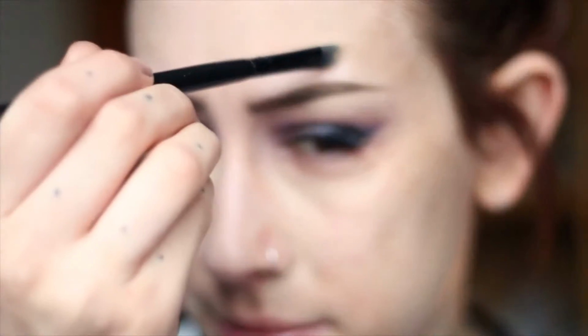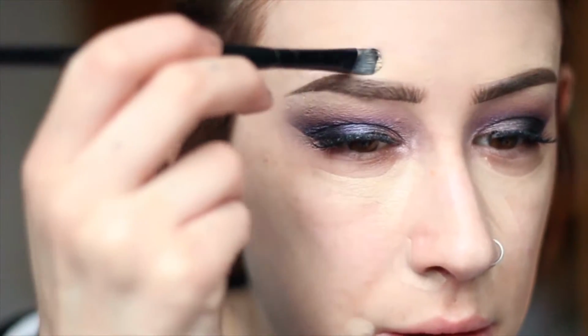Next up, classic Skin Enhancer by Kevyn Aucoin. This is really good for if you desperately need a concealer. It's not an everyday one, I must admit, but it's something that you can use if you want to get rid of some really intense dark circles, or in my case, some particular kind of blemishes.